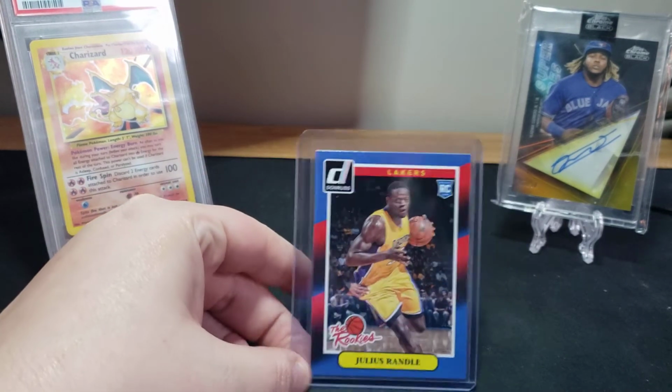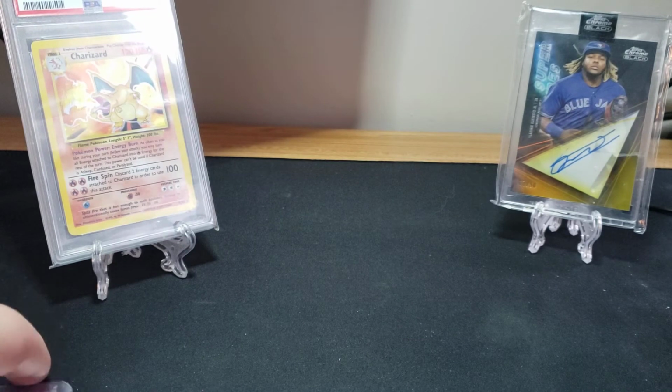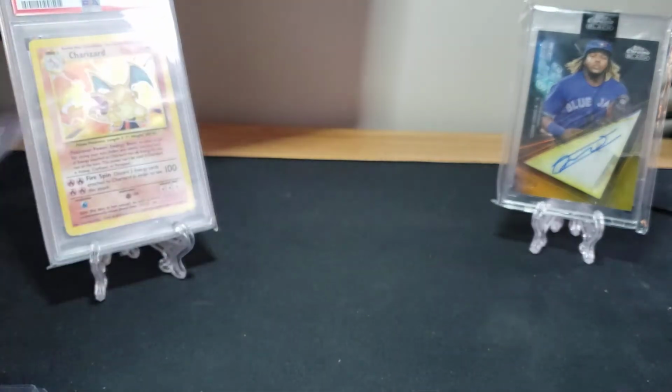This one's in really good shape. This guy is balling out this year for the Knicks. So I was happy that I had that one. I got that in a group break that I joined a couple months ago. This one actually came from the same one. It is a Darius Bazley, Oklahoma City. This guy's getting some minutes.